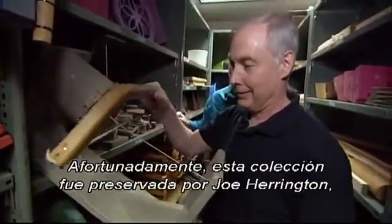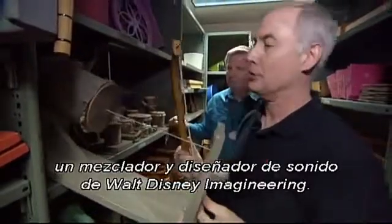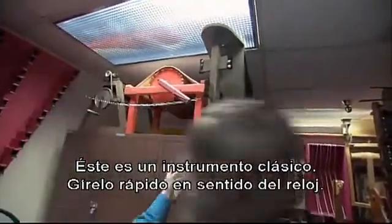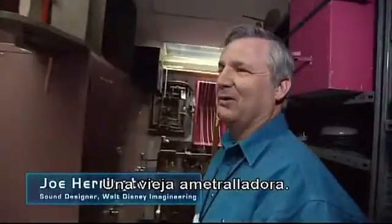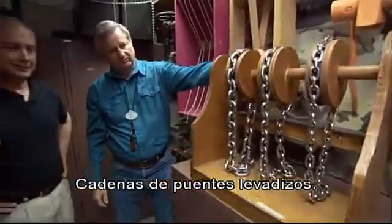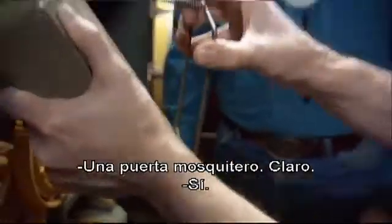Great. Fortunately, this collection has been preserved by Joe Harrington, sound mixer and sound designer at Walt Disney Imagineering. So I had the opportunity to get a fantastic tour. This is a classic piece of gear. Twist this clockwise, kind of fast. Okay. That was an old machine gun. Drawbridge chains. Hold that in your hand and pull that back. Okay. Oh yeah, screen door. Yeah.